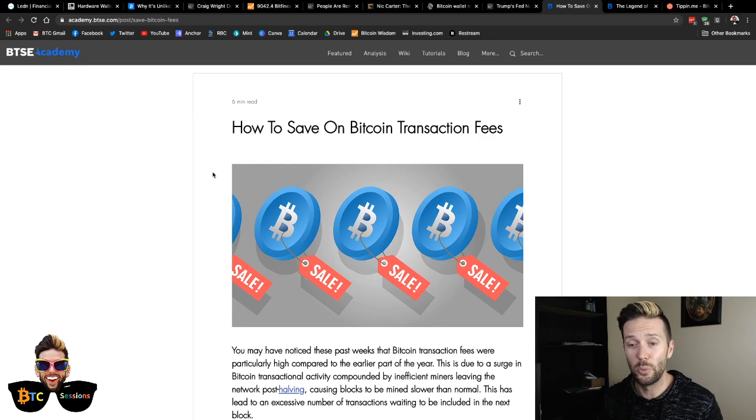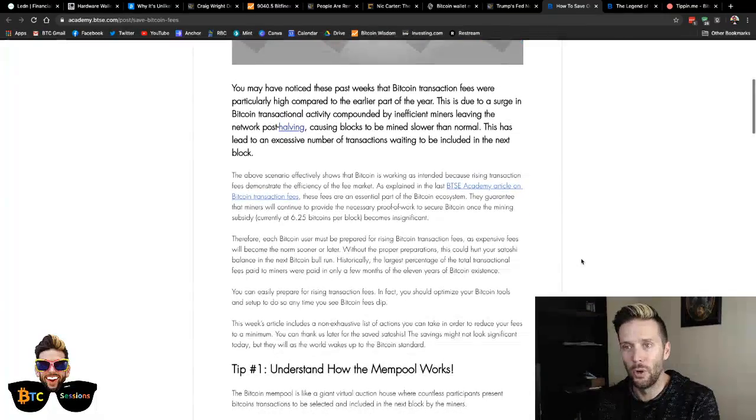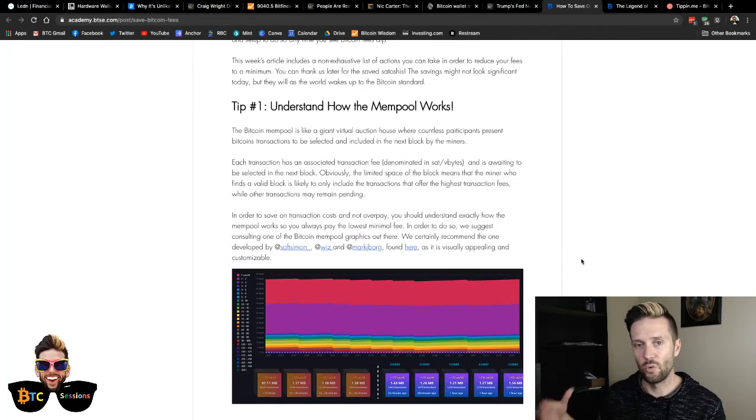However, as a user of Bitcoin, you also want to ensure that you're being as efficient as possible in utilizing Bitcoin and make sure you're not overpaying for your transaction fees. So this article here goes through, yes, the importance of Bitcoin transaction fees, but also how to make sure you are being as efficient as possible and the ways that you can do so. Things like, number one, understanding how the mempool works, all of the transactions waiting in line to be put through on the main network and added to the blockchain.